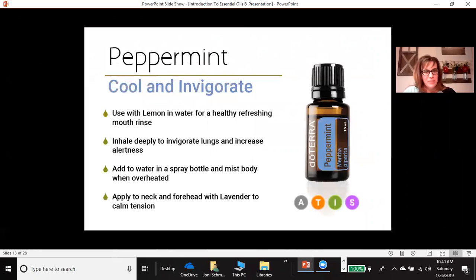Yes, next up is peppermint. This is very cool and invigorating, and it has a high menthol content. Because it has such a high menthol content, it really does set it apart from other peppermint oils on the market in terms of quality. This is one of our best-selling favorites among doTERRA customers.